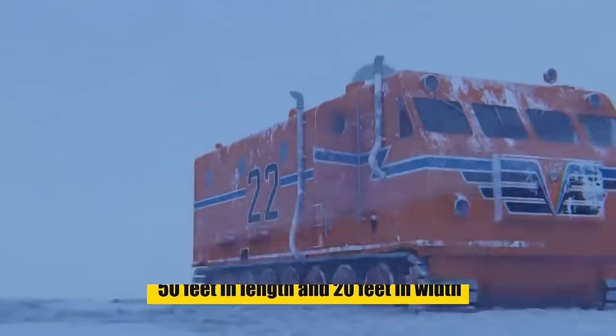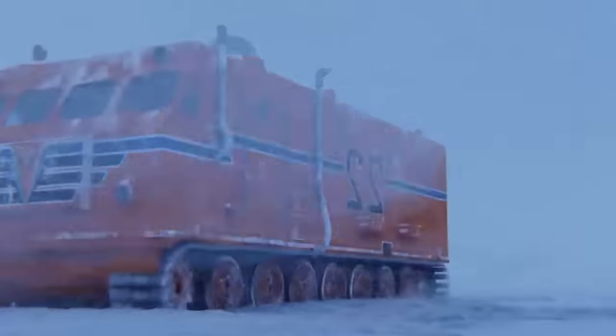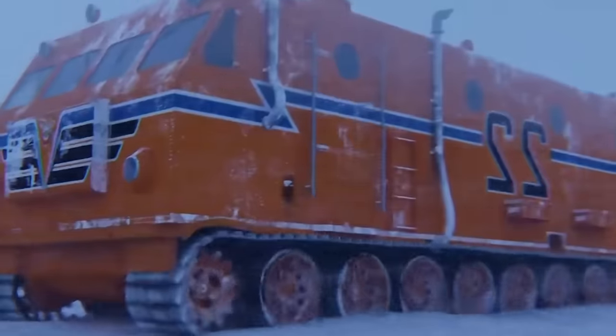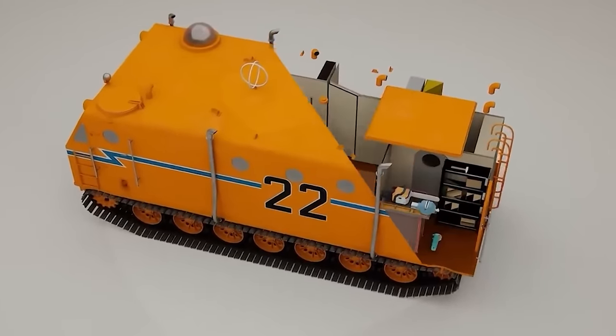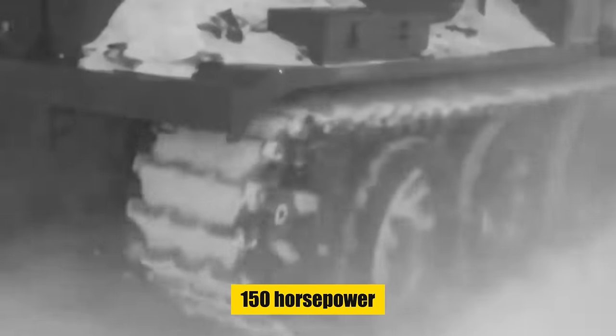With dimensions stretching 50 feet in length and 20 feet in width, the Antarctica 2 stood as a mobile fortress in the snowy expanse. Equipped with four colossal 10-foot-wide crawler tracks, it was a giant set to tread where no man had before. More than a machine, it was a moving base, housing living quarters, a lab, a workshop, a radio room, and even an airplane hangar. Dual diesel engines, each producing 150 horsepower, were to be its heartbeat.